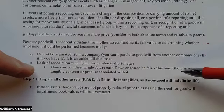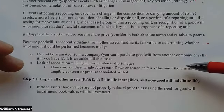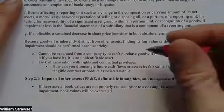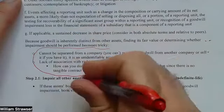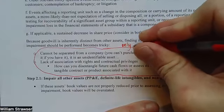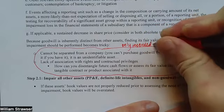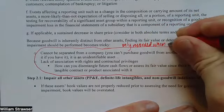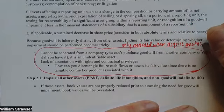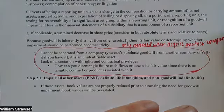There's no tangible contract or product that's assigned to it. It arises out of a synergy of the company. And so you can't buy it. There's no explicitly written contract that you can own. This ties back to, if you recall, when I talked about it, the only way goodwill is recorded, it's only recorded when we acquire another company or the division of another company. So one of its components.